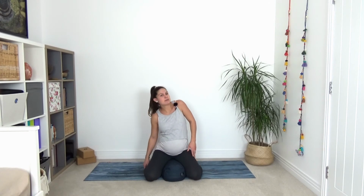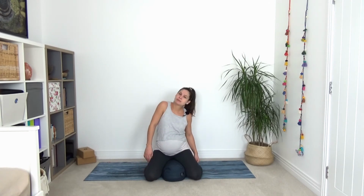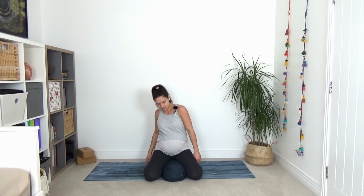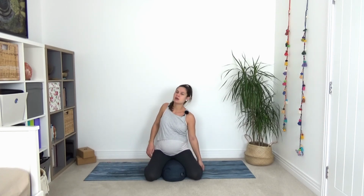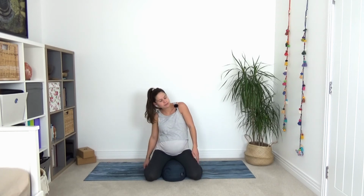beautiful work. And now we're going to alternate it. So right shoulder comes back, then the left shoulder. And just allow your head to very, very lightly move into that flow. So the head is not really staying stiff.